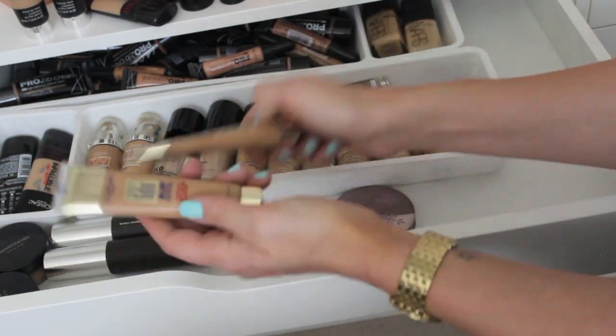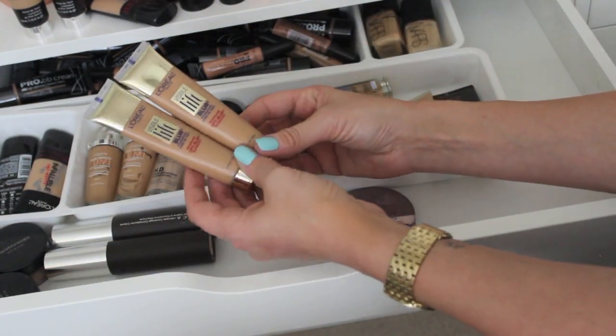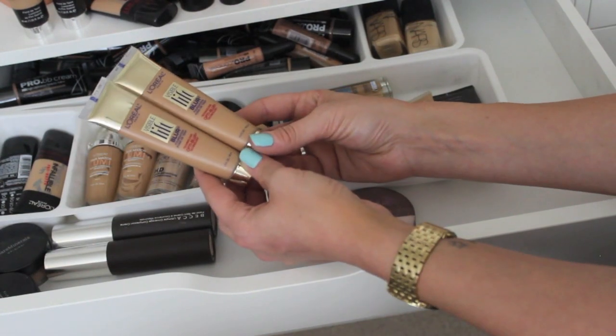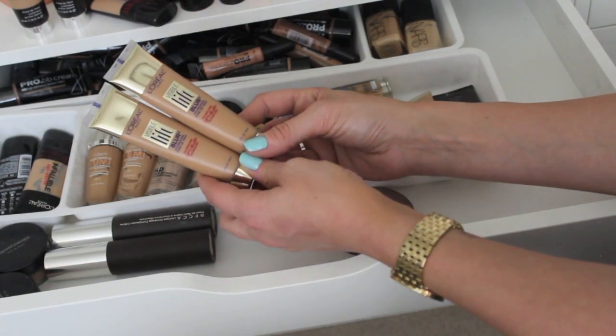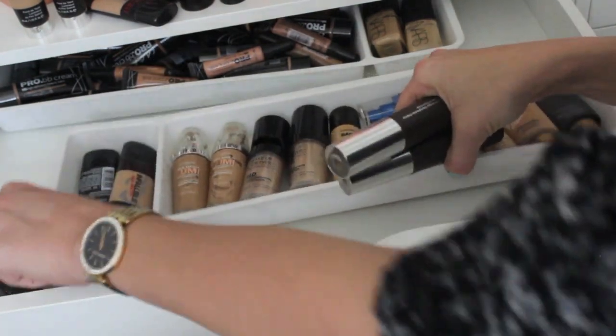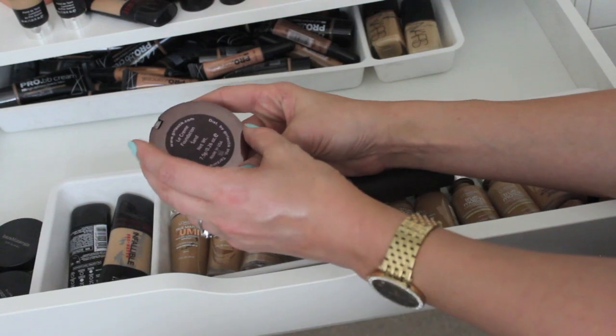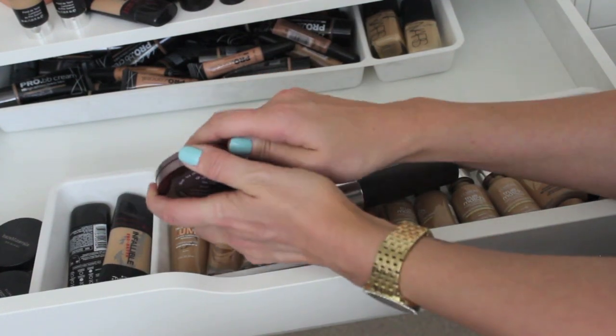The L'Oreal Visible Lift Blur Foundation. I used to really like this, but that was when my skin was a little bit more dry. So these two I am going to donate. I'm going to pull this little guy forward. This is the Girlactic La Creme Foundation in Sand.